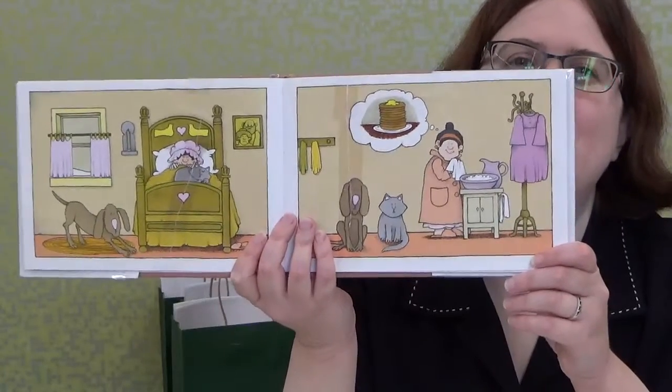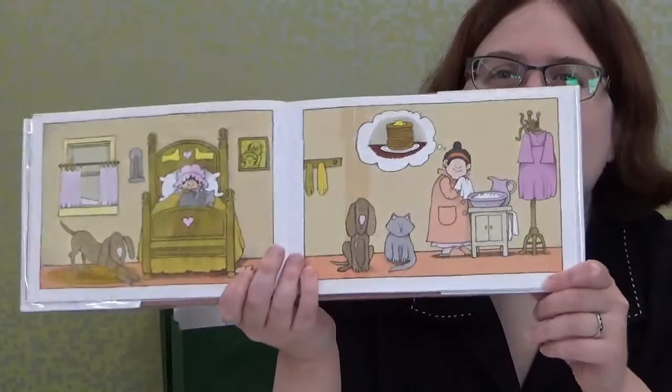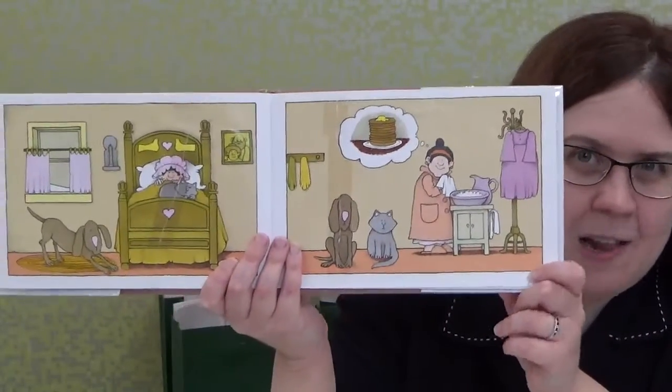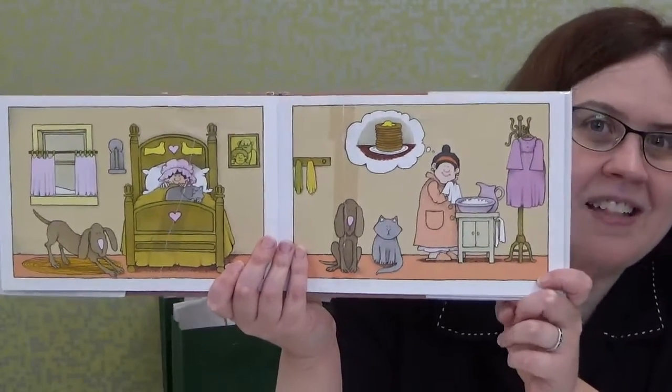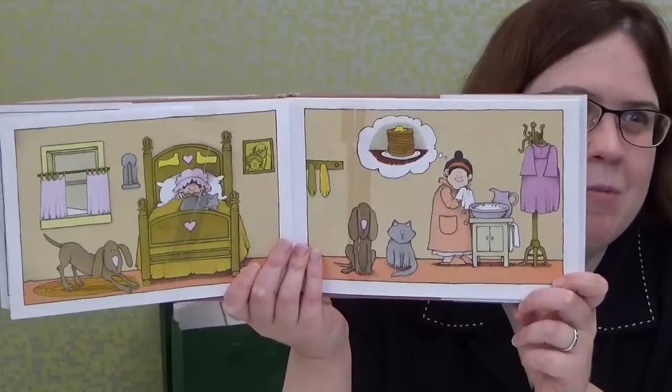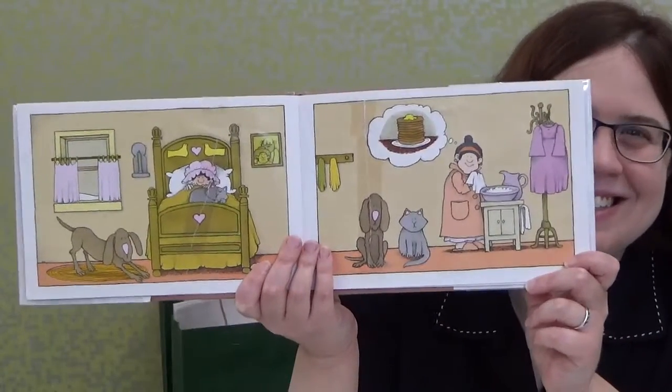And it sounds like she wants pancakes for breakfast. Doesn't that sound yummy? Who likes pancakes? Some of you may like them, some of you may not. Personally, I prefer French toast. But I can also eat pancakes in a hurry. Let's see what else happens.